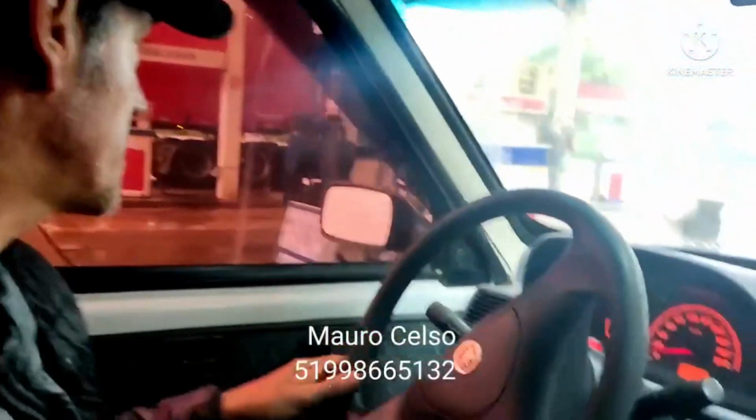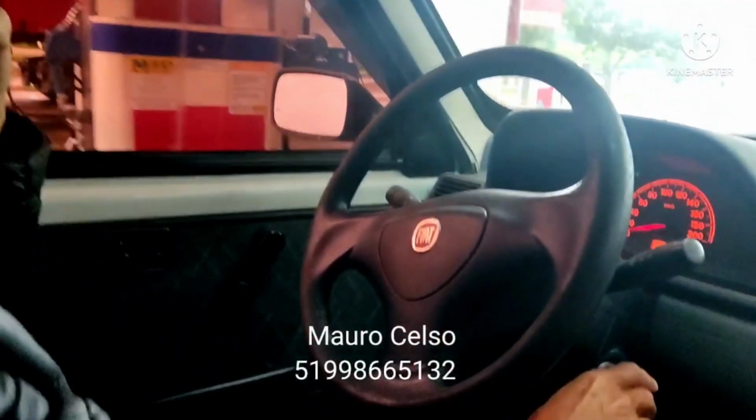Então, meus amigos, vamos fazer o teste novo. So now they will start to make the test. So as I can say to you, how much the car can run with gasoline and hydrogen together. So let's see the video.